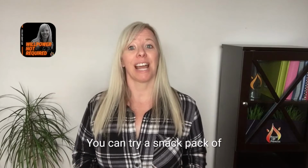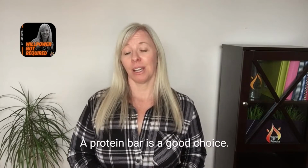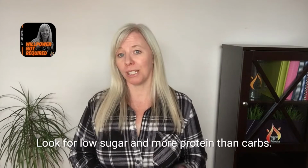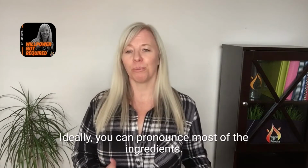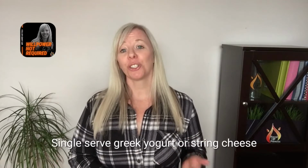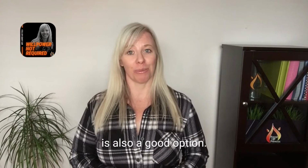You can try a snack pack of hummus and veggies, or tuna and crackers. A protein bar is a good choice. Look for low sugar and more protein than carbs. Ideally, you can pronounce most of the ingredients. You could try a Lara bar or a Kind bar. Single-serve Greek yogurt or string cheese is also a good option.